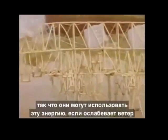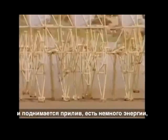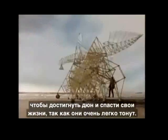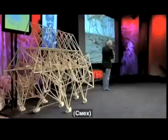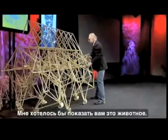And they can use that energy in case the wind falls away and the tide is coming up, and they still have a little bit of energy to reach the dunes and save their lives, because they are drowned very easily. I could show you this animal.